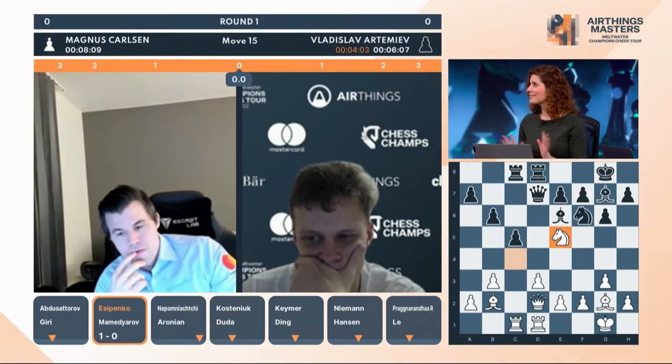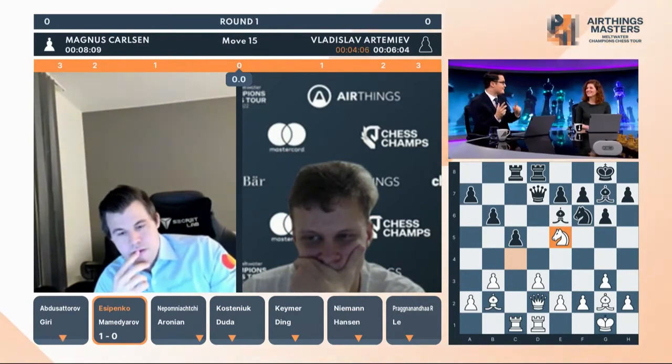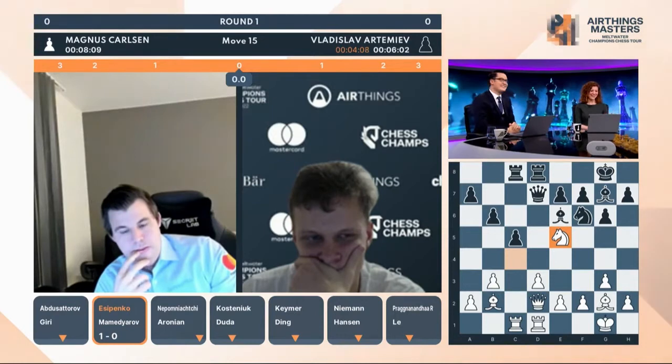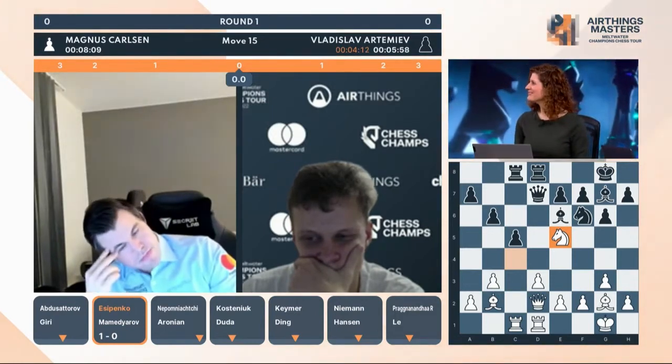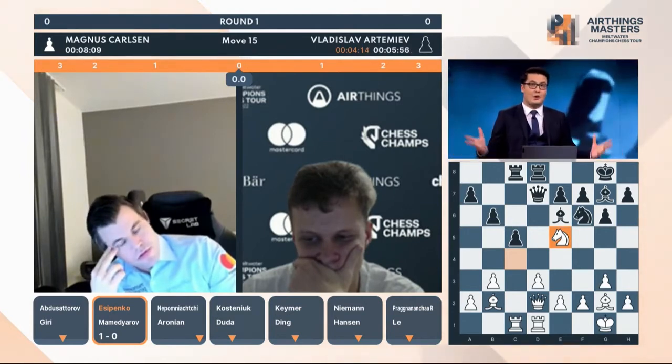Mm-hmm. Okay, so 4 safe-looking squares, but 3 of them are fine. 1 of them is bad. One of them is bad, yeah. One of them will be like drinking poison. Yeah, that's one of the toughest things in chess when you know you have 3 or 4 options.